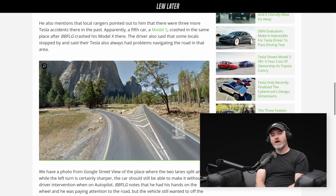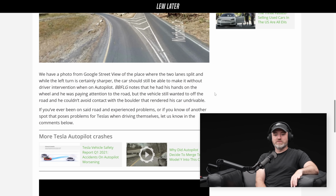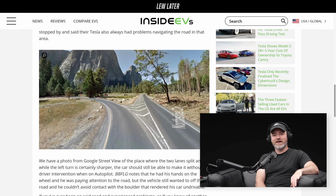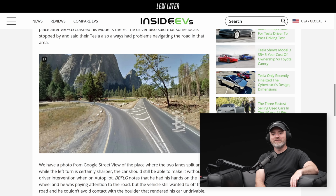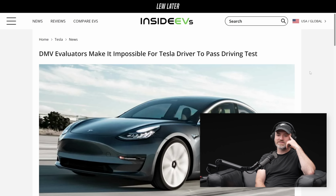Now, I presume there's been some autopilot vehicles that have made it past. So maybe it does depend on other conditions, weather, time of day, reflections. Who knows? But I feel like Elon is going to have to take a look at this one, figure out what's going on there.